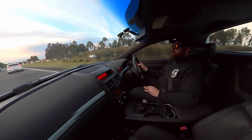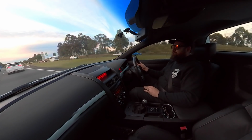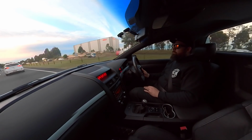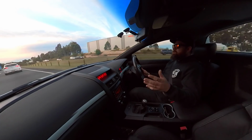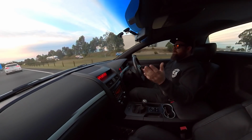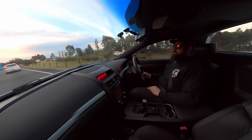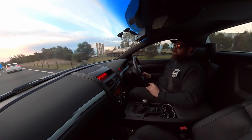Also driving a manual car, it's the first time I've driven a manual car on the street for quite a while. Most of the cars I own that are manual are unregistered or motorsport based, and most of the cars that are my street cars or family cars are all automatic. So it's cool to actually jump back into something manual and drive it on the road.